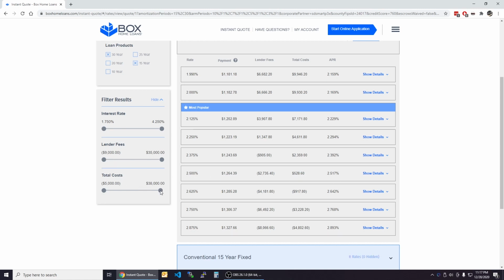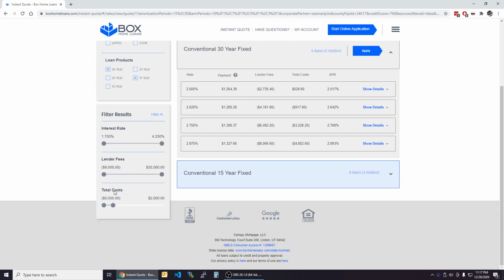I normally like to just put this all the way down to like under $2,000, just so that I can just see any loans that are free, which is negative, or close to zero, and any loans that are gonna cost me up to $2,000.